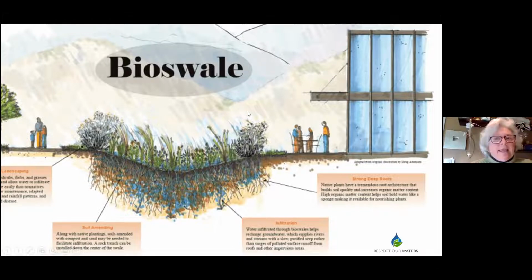Now, some of us have depressions or low spots in our landscapes for whatever reason, and those are perfect places to put in a swale or a bioswale. And so what you do is introduce native plant species that like to have wet or moist feet, but can also survive in drier times, into the depressed spots. I hate to use the word depressed, but you know what I mean. Into the depressed part of that bioswale or swale garden. And then upland, where it's a little bit drier, you use other species.